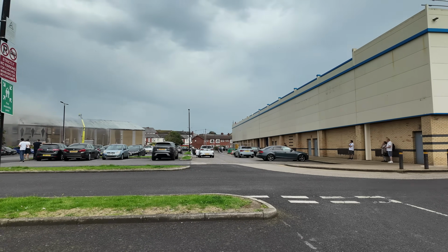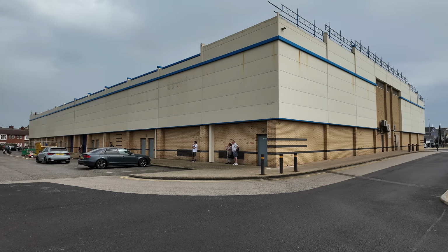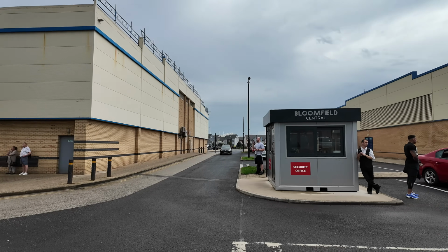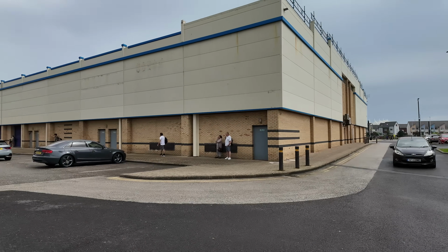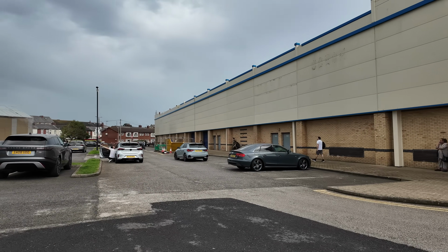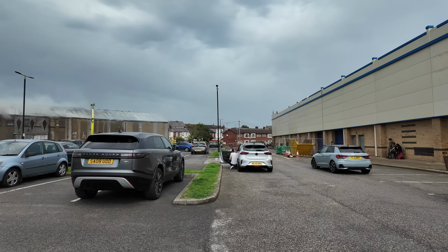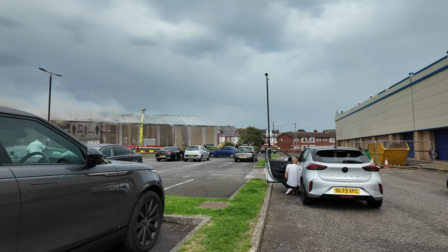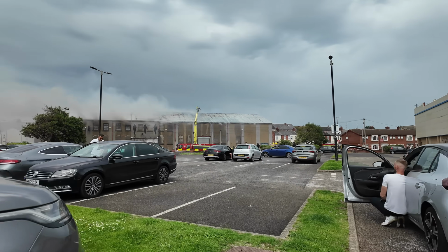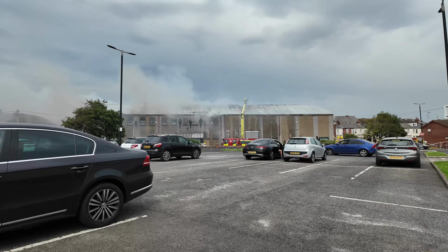So, I've been in here quite a few times. There's the old Odeon cinema there, of course. Multi-screen. It's called the Bloomfield Central. We've got the McDonald's and we've got the Bannatynes over there, and we've got quite a crowd here in this car park because this building over here, which has been empty by the way for years, in fact there was even a grow house in it at one time, and as you can see now it's ablaze. Look at that.